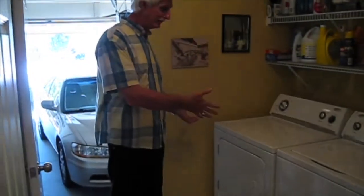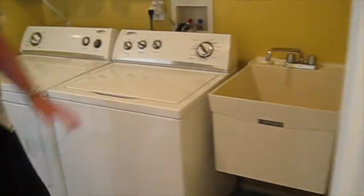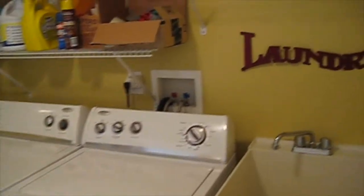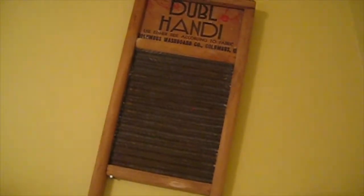We are in the laundry room of my mom's home. As you can see, a basic washer and dryer and a laundry sink which she had installed as an option in this home when she built it. There's a couple little trinkets up on the wall. We'll catch those on both sides and then we will work our way out into the garage.